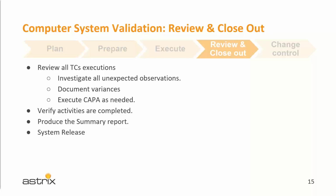And lastly, produce and deliver the system release documentation, which documents that the validation activities are complete and the system is available for intended use. So these are the common activities of this stage.